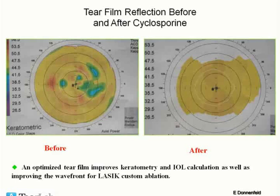Now, this is Eric Donenfeld's slide, and he's showing how the topography looked in a patient who had ocular surface disease before and after cyclosporin treatment. Had they not optimized the surface in this patient and based their measurements on the first topography, they may have been surprised with a post-refractive outcome that was not intended. So it's critically important to do all that you can, get the ocular surface as healthy as possible, then bring the patients back for their measurements. Next slide, please.